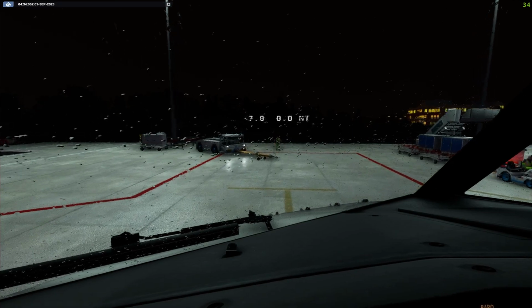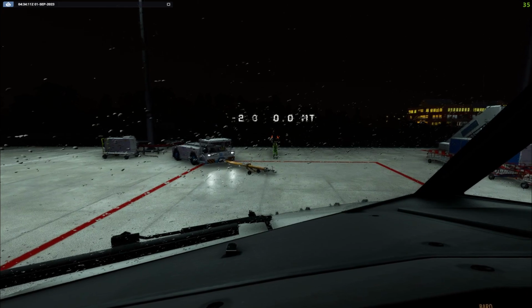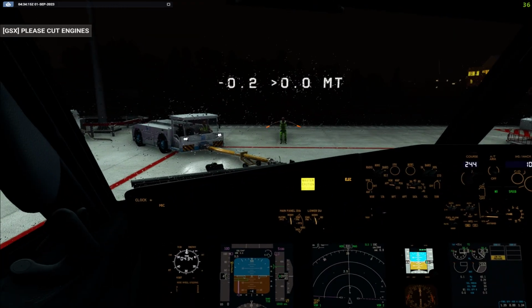Ryanair 7 Charlie Lima. Request taxi. Ryanair 7 Charlie Lima, taxi to cabin. Please bring your seatbelt. Via Papa 5-6, Mark 7. Ryanair 7 Charlie Lima.